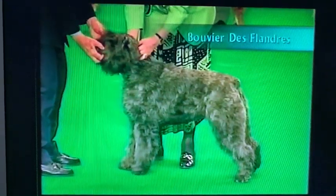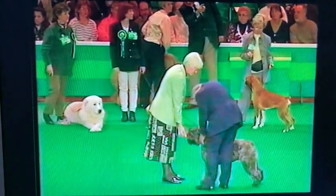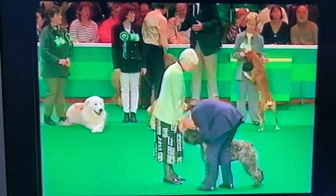Now, this bitch was born in quarantine, but she was made up as a champion just 5 days after her first birthday. Quite a first year. That is really so. I bet she's an amazingly big, bold-looking girl for a bitch, with an expression calculated to freeze you where you stand.